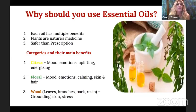For instance, citrus is generally mood uplifting, not so much energizing. They're uplifting, they're brightening your mood. The mints are energizing, which I forgot to put on the slide here. The mints are the ones that are energizing, kind of waking you up, making you more alert and ready to go, such as peppermint. Florals are great for mood, emotions, calming, soothing, skin and hair issues.